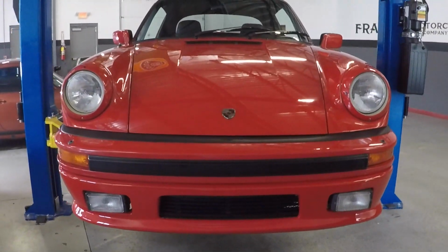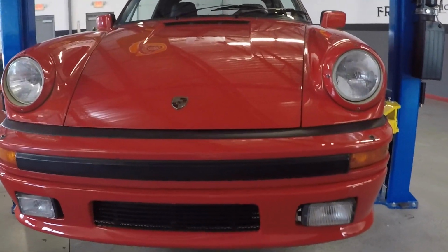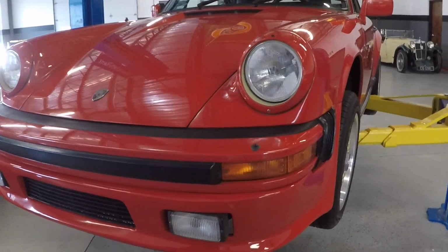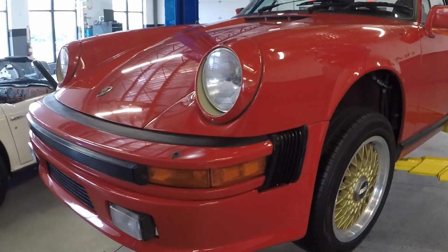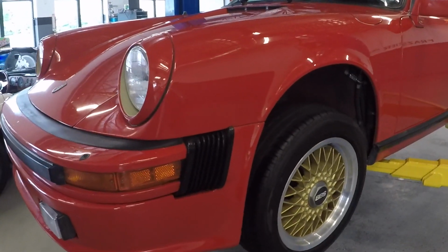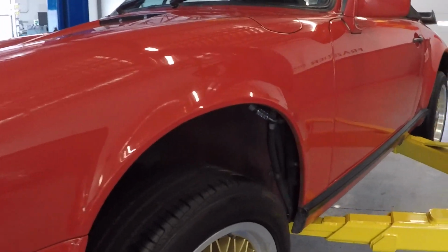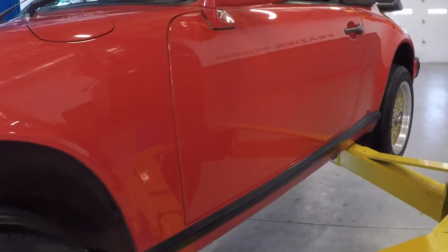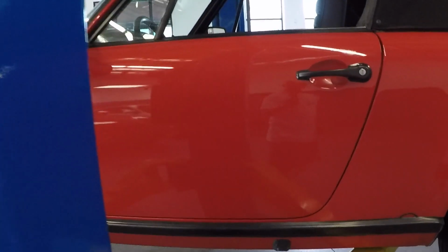1983 911 SC Cabriolet. Original paint car with the exception of the left rear quarter. Left rear quarter is still the original, but the paint meter reads a little deeper. Now keep in mind, in the 80s we did not have paintless dent removal. So if a car came in and had a door ding, we'd have to paint the doors or paint the quarter. And it was common for jealous people to do key scratches on these cars.